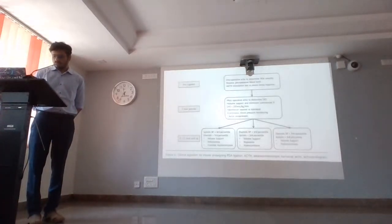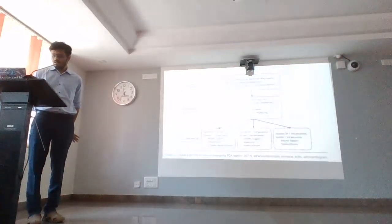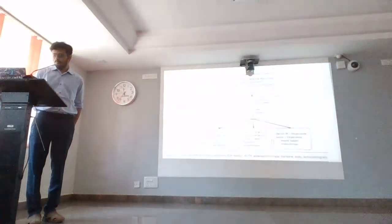At 6 to 12 hours post-operatively, we should monitor both systolic as well as diastolic blood pressure. If systolic blood pressure is less than third centile and diastolic blood pressure is normal, we should consider dobutamine and volume support by giving a fluid bolus. If diastolic blood pressure is low and systolic blood pressure is normal, then you should consider dopamine. And if both systolic as well as diastolic blood pressure are low, you should consider volume support and use of hydrocortisone.